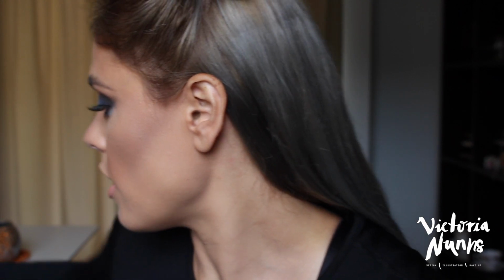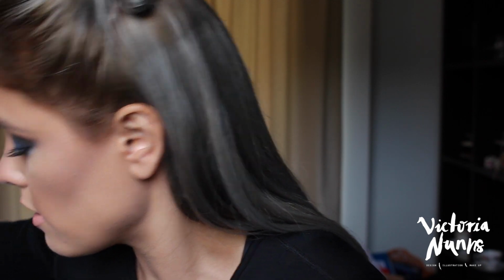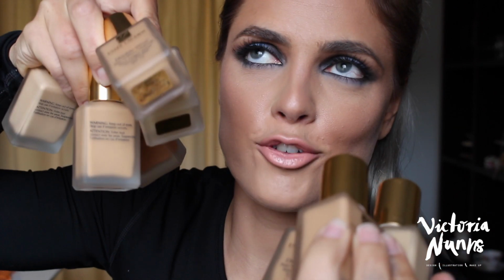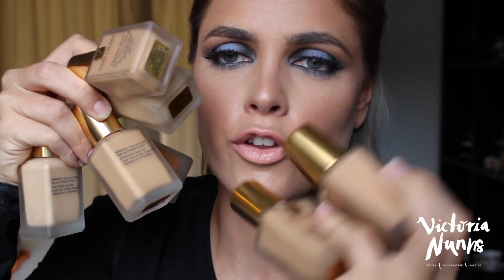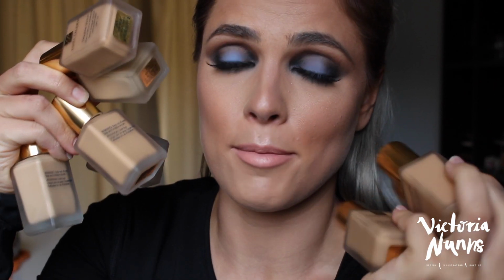Then after I went to Sephora, I ended up going to Nordstrom and I purchased, look at this. Ooh. Can't even hold them all, the Double Wear. So I didn't purchase every shade, but I bought shades that were probably going to be beneficial in my kit.